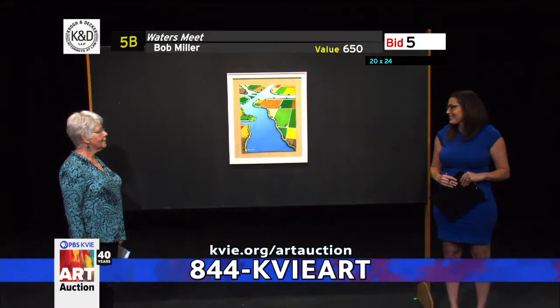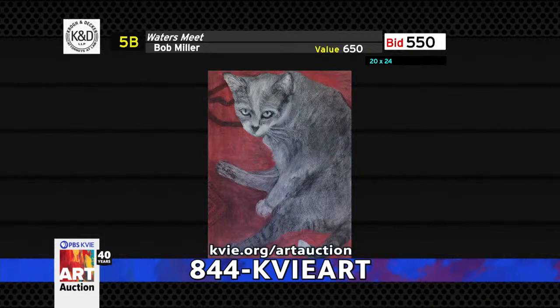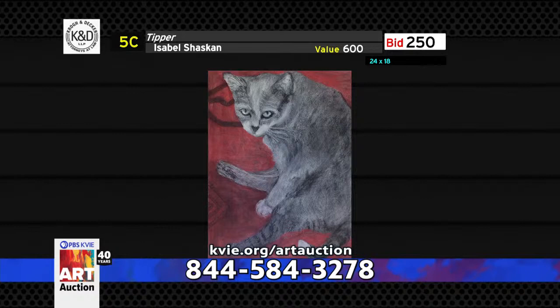We're going to keep this piece open for more bidding, and we're going to move on to our next piece. Our next piece is item 5C. It's called Tipper. It's by Isabel Shaxson. This is a charcoal, and it's measuring 24 by 18. It is framed by the artist with a retail value of $600.